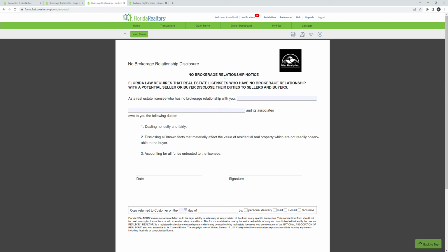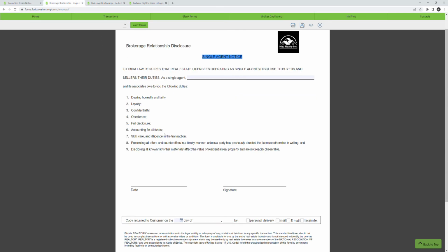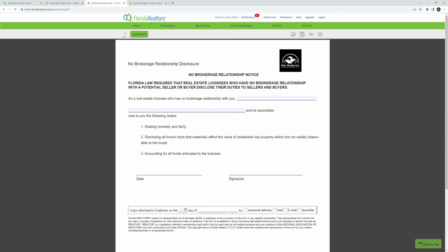And as you can see here, the duties are just dealing honestly and fairly, disclosing all known facts that affect the property value, and accounting for all funds if they're entrusted to the licensee. There's no loyalty or any of the other things that you see in the other relationships here. So I don't really recommend operating as a no brokerage relationship. There's very, very rare situations where I've seen it used and used myself.